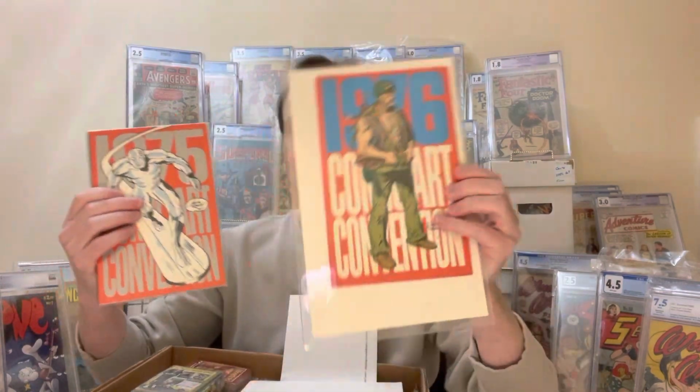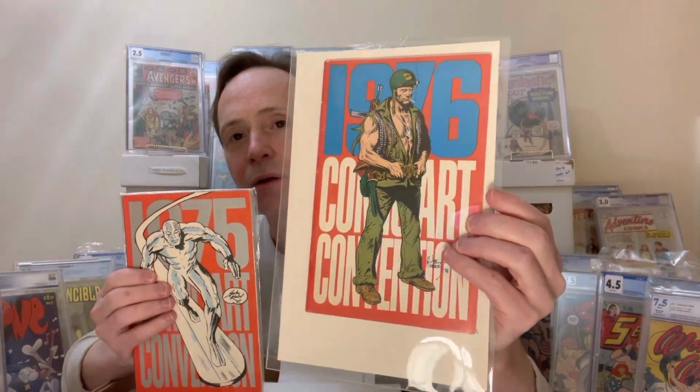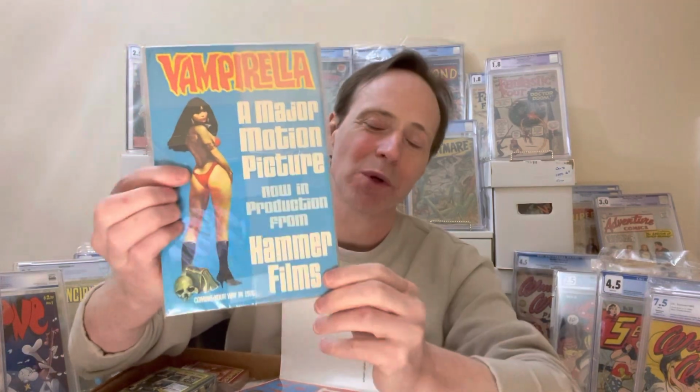So we got 1976 and 1975. So these were all kind of cool. And on the back, this was something that was really cool about a lot of the Warren magazines. They'd always talk about the fact that they were going to make a major motion picture from Hammer Films, that produced a lot of horror movies, and they were going to make a Vampirella movie. This was in the works for the longest time. Never happened.